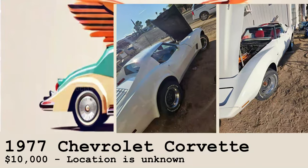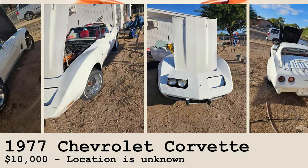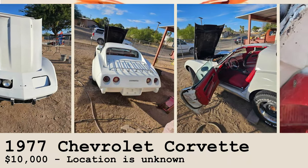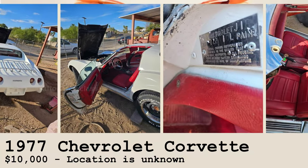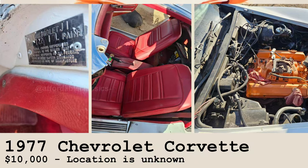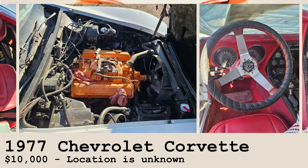Number 16, presenting the 1977 Chevrolet Corvette L82, available for $10,000 with location details unknown. This project car is approximately 85% complete and comes with a new 350 engine awaiting its first run. Equipped with an automatic TH400 transmission, new brake lines, pads and calipers, it only needs some interior work, T-top seals, and exhaust finishing. Its solid-state kit and updated wiring make this Corvette an appealing project for a dedicated enthusiast.